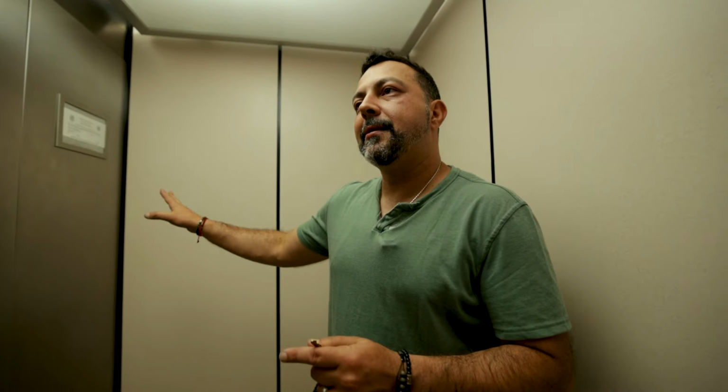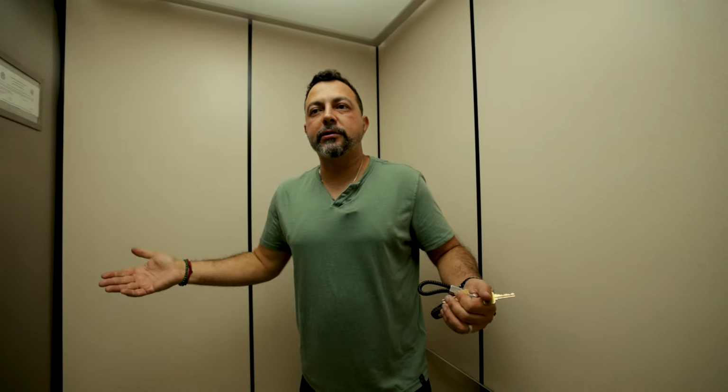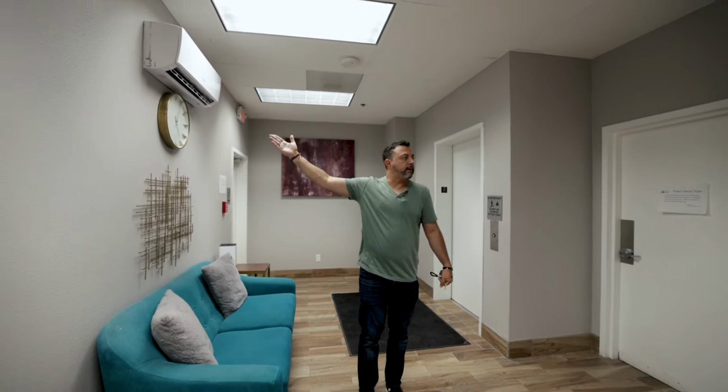There's a sign there. The building's owned by a plumbing company. You may have seen Izzy before in some of our videos. She's become a good friend of ours, and they own the building. They've been very accommodating to us, and they did a really good job. Shout out to the good landlords out there. So as soon as you come in, we have a waiting room with an AC mini split here.